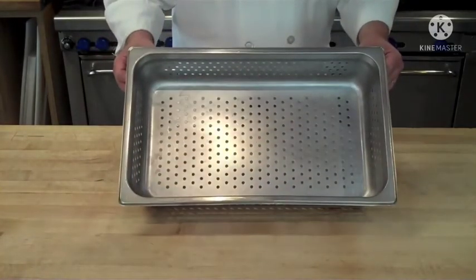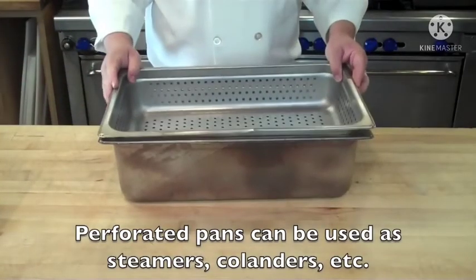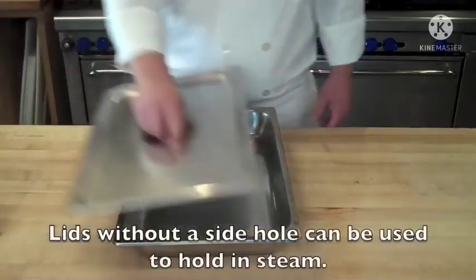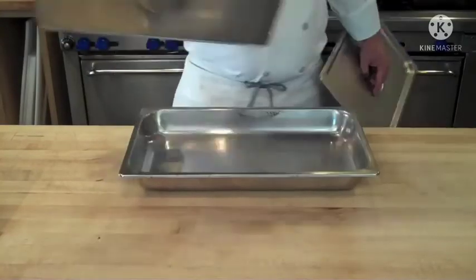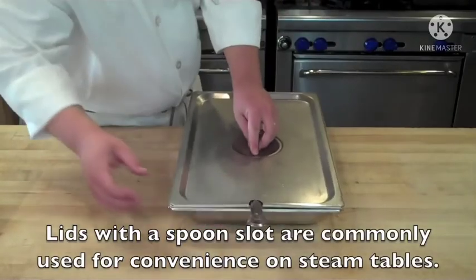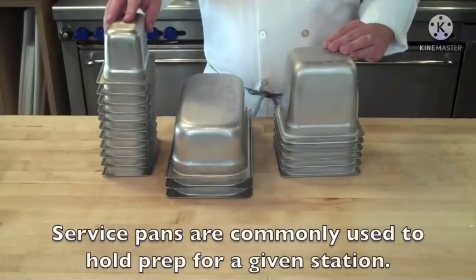Now you also have perforated hotel pans, which are basically hotel pans with holes in them, and these can be used as steamers. You can use them to drain things, and in a steamer setup, you're going to place your perforated hotel pan into a larger hotel pan that has water underneath it that's simmering, and you're going to place the lid on top. And there's a couple different lids. You have a lid with no hole on the side that traps in steam, and then you have a lid with a hole on the side that will allow a spoon to stick out, and you'll commonly see this on either buffet lines or like Hofbrau's, any restaurant that is executing off of a steam table.